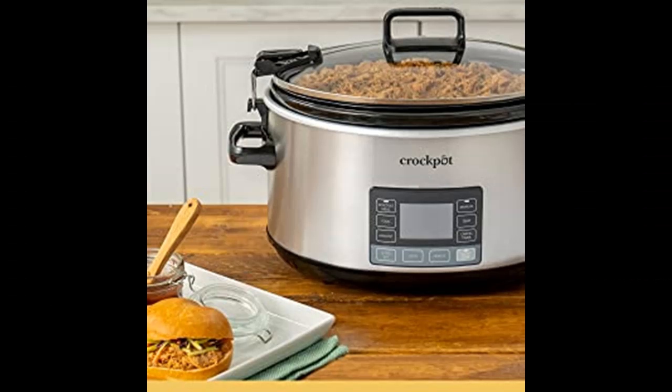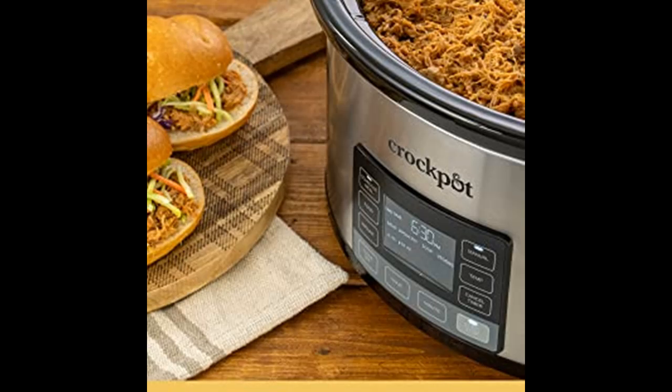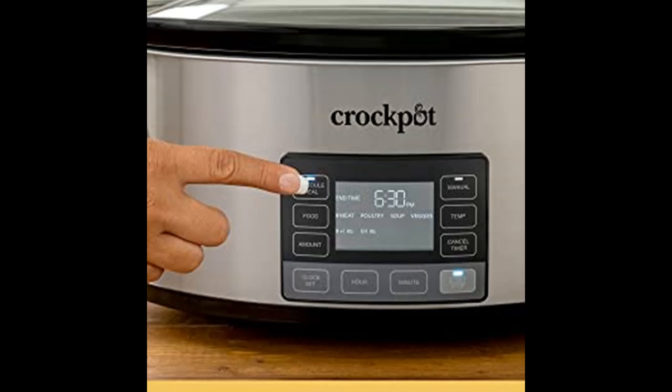This programmable slow cooker ensures meals are never overcooked, with a cooking cycle that automatically adjusts the temperature. Easily control cook settings with the manual cook option.